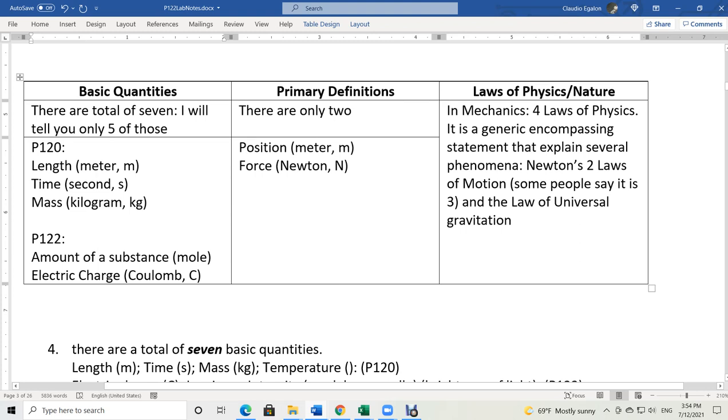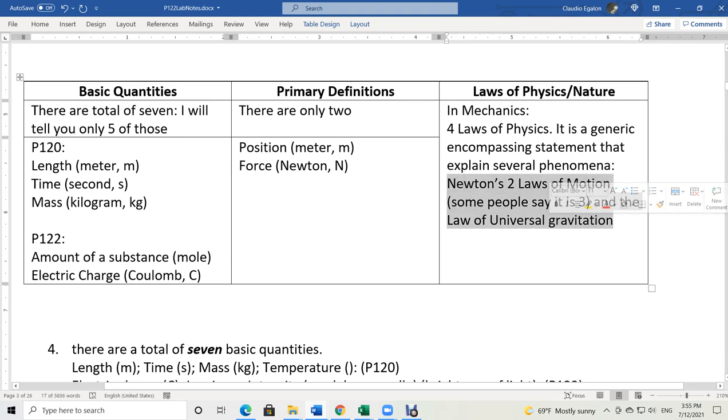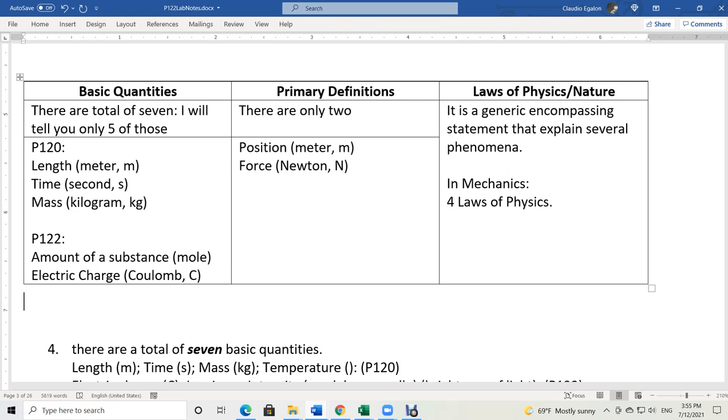In physics, the laws of physics, what's a law of physics? It's a generic encompassing statement that explains several types of phenomena. In mechanics, we have four laws: three laws of motion, and one law of universal gravitation.